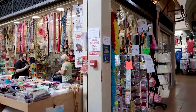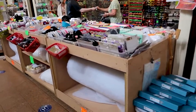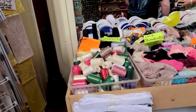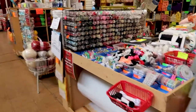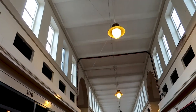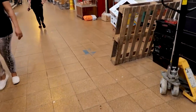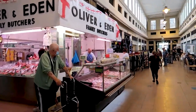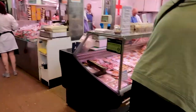By the way, I think this is one of the most useful shops in here, because I came the other day and got, what's it called? Thread. Yeah, I needed a black thread, so I came here and bought. Alley number 3? And here you have family butchers, Oliver and Eden family butchers. Obviously, I'm not going to be buying from them. There are a lot of new halal food stores all over Newcastle if you want to buy halal meat.